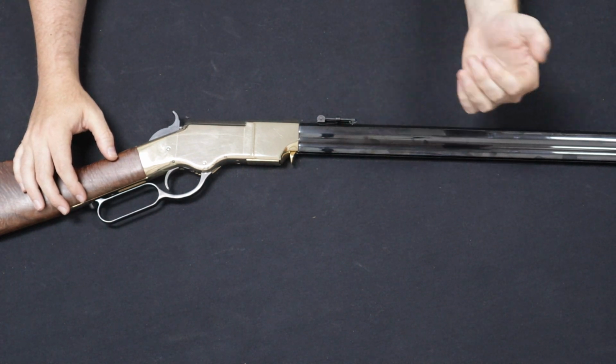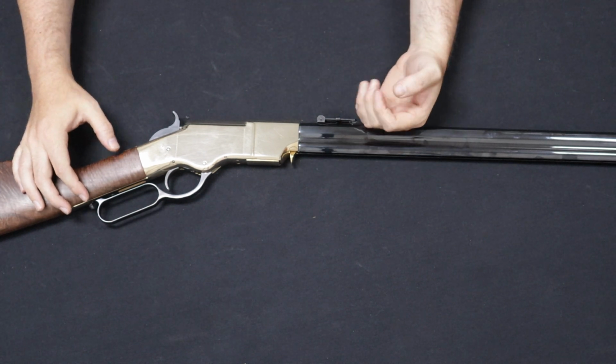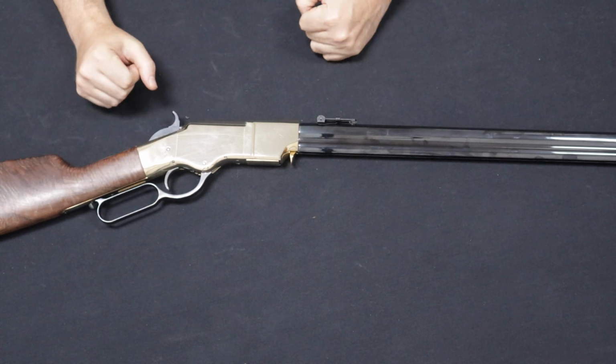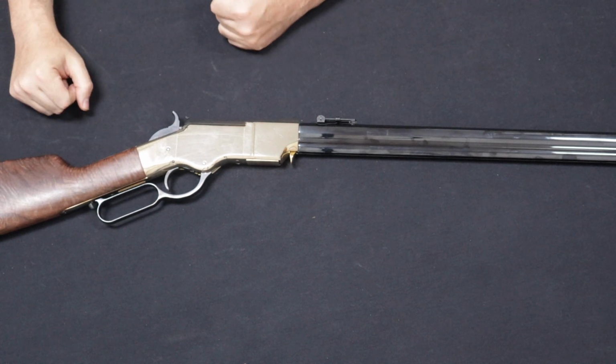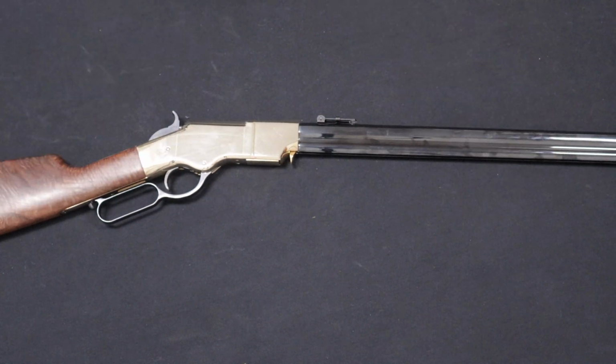Those design changes would stay with the 1873, the 1886, so on and so forth until you get to the final real design iterations, the 1892 and 1894 rifles, which are still even used today. So a really interesting history. I am a huge fan of the 1860.